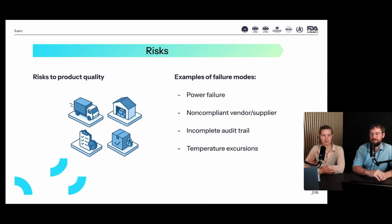And also, if you decide that there's a risk that you want to accept, then what controls are in place to make sure that the risk doesn't evolve, so to speak. So, for example, temperature monitoring would be a control system that you have in place, and you make sure that there are alarms, so that you actually have time to react.